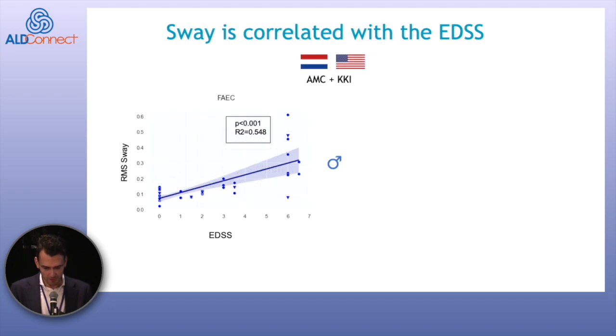So on to the results. This is the combined data from our 2 institutions. What you can see here on the x-axis is the EDSS. So 0, less severe, and 6.5 is the highest, the most severe. And on the y-axis, you can see an example of one sway variable called RMS sway. And this is just one example. This is in the eyes closed, feet apart paradigm. So not the easiest, but also not the most difficult. And this is for the male patients. And what you can see is that there's a statistically significant correlation between these two variables. So that basically means we see that more severely affected patients have higher sway. And this is a pretty high correlation coefficient as well.